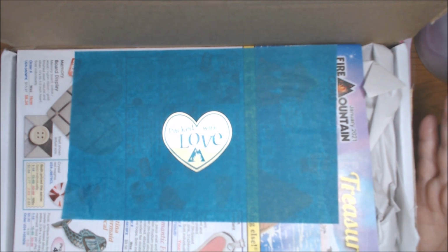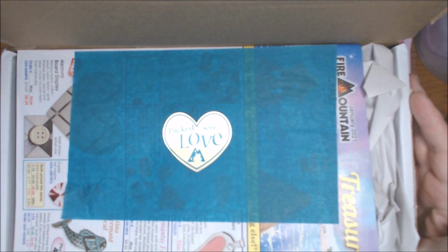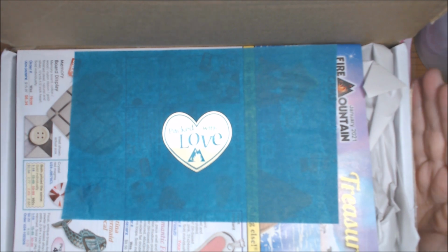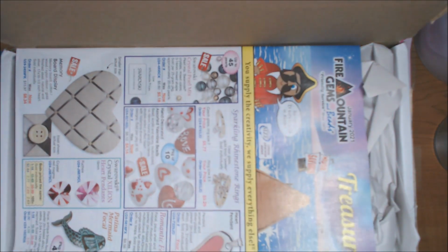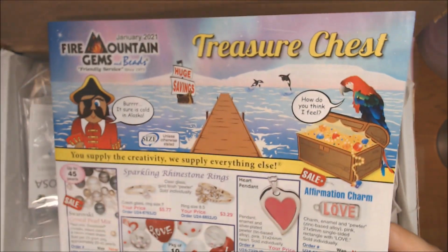So this was kind of a stock up haul, and there's not a ton of beads in it, but there's lots of findings and stuff like that. There are some beads in here too. So I asked you in one of my last videos whether you like to see that kind of stuff, and many of you said yes, show us. So I'm going to. With Fire Mountain, you always get this tissue with the Packed with Love sticker, which is cool, and usually their little treasure chest mini catalog, I'll call it.